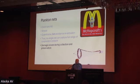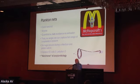Damage occurs during collection and preservation. It's not a perfect approach. And if we had to summarize what nets are good for, they're really good for copepods. They're kind of so-so for krill because they like to jump out of the way, and they are not very good for jellyfish. But nonetheless, they remain the workhorse of zooplanktonology. And when I get up here and talk about the Seward line, I'm going to be primarily showing you plankton net data.